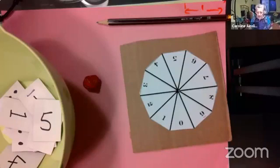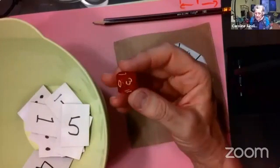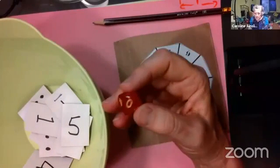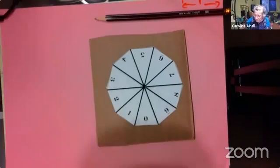So I have my different options. I have my D10 dice. I have my bucket full of numbers. And I have my spinner. So I suppose to start off with, I'll show you how the spinner works.